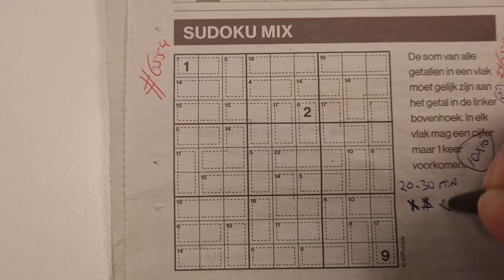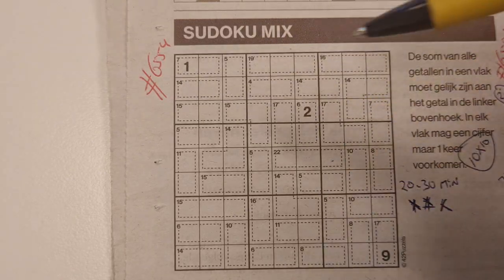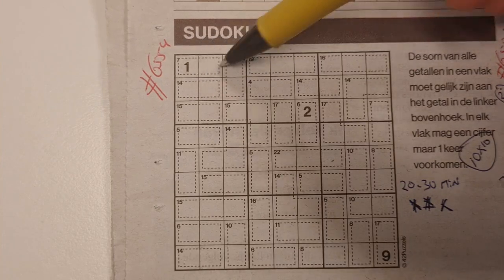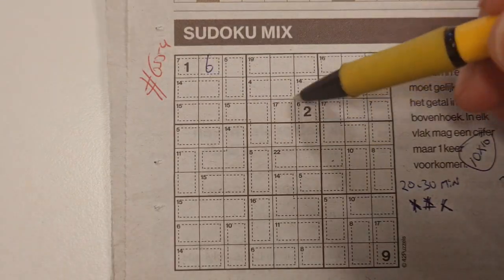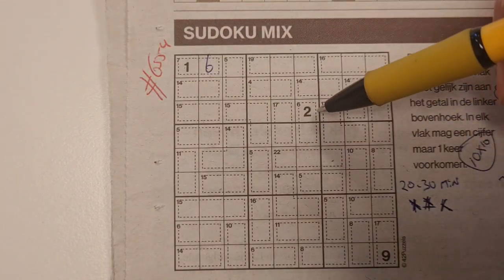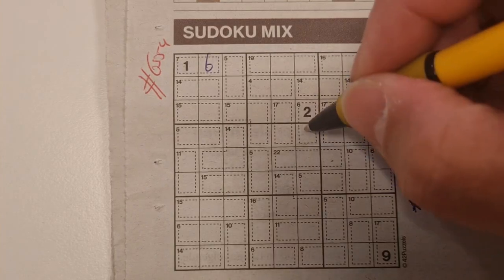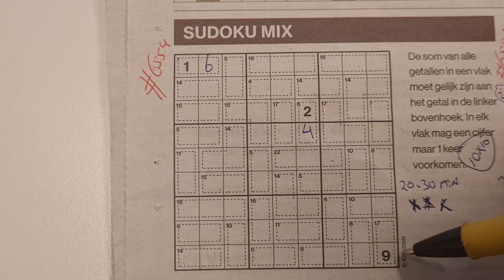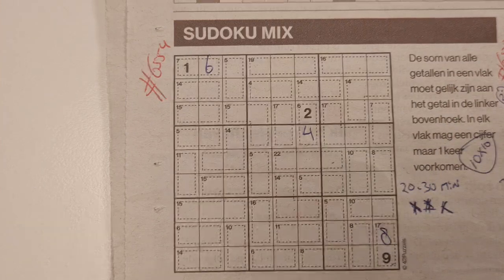Alright, and we have here 3 given numbers. The 1 in the box of 7, that means the combination here will be 1 plus 6 is equal to 7. Here we have a box of 6 with the given number 2. That means the combination here will be 2 plus 4 is equal to 6. And here we have a given number 9 in the box of 17. The combination here will be 9 plus 8 is equal to 17. All right.